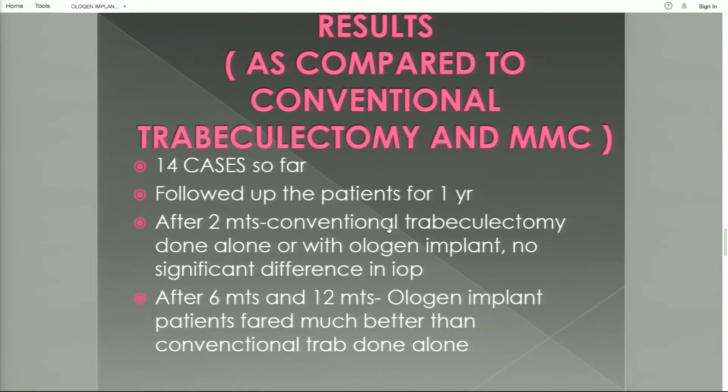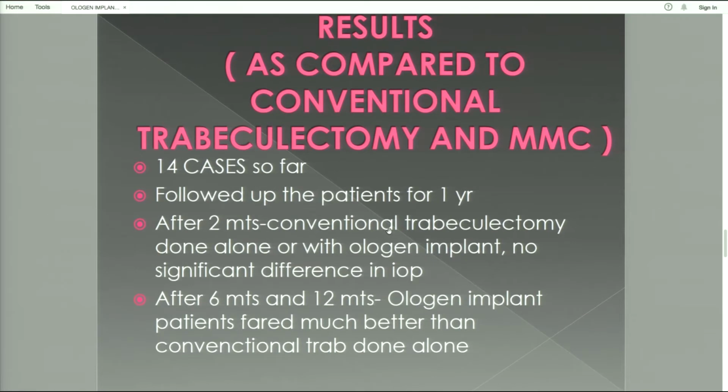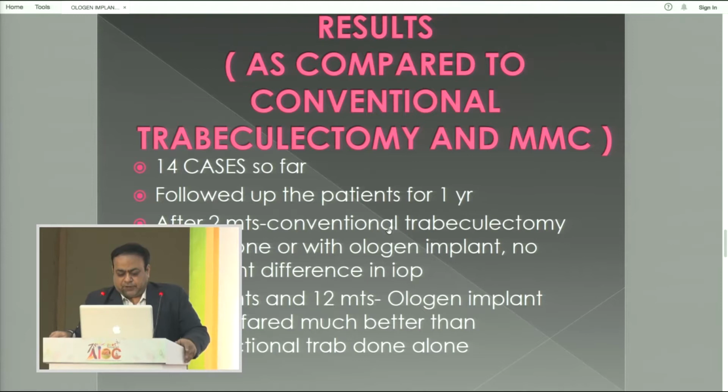So we did a study on 14 cases, a small case study, and we followed up the cases for 1 year. After 2 months, we compared conventional trabeculectomy done alone with trabeculectomy with Ologen implant, and there was no significant difference in the intraocular pressure. But after 6 months and 12 months, the Ologen implant patients fared much better than conventional trabeculectomy done alone.